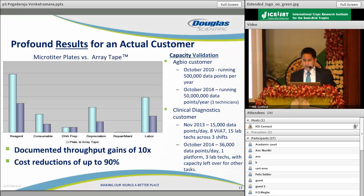So really, in terms of the value proposition, this is a slide that was provided by Pioneer Hybrid DuPont Company a few years ago at the SLI show. Prior to switching to array tape technology, Pioneer's lab operations involved plate-based operations, and they were really proud of their lean operations and state-of-the-art facilities. Even in those environments that were really optimized for high throughput operations, when they deployed the array tape platform, they noticed dramatic differences in throughput, gains of about 10x, and also cost reduction of about 90%. These are the different areas where they witnessed the cost reduction: the reagent costs, consumable costs, depreciation, as well as labor elimination.